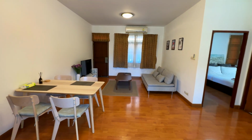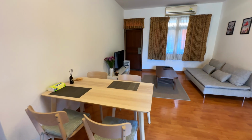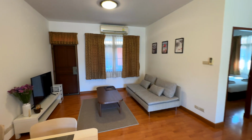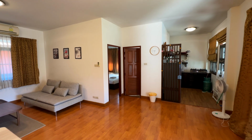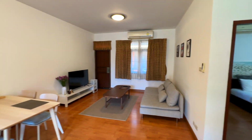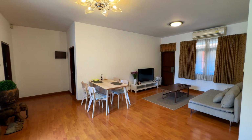As soon as you walk in, you have the living room. The living room has a dining room table, a TV, and a nice couch. If we pan around this way, there's the kitchen over there to the far right. We'll go over there and check that out in a second. I'll show you a different view looking the other way. Here's a wider angle of the entire place.